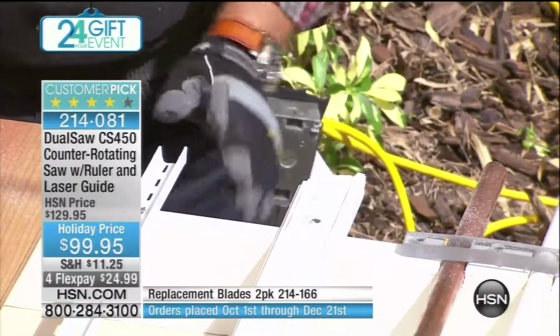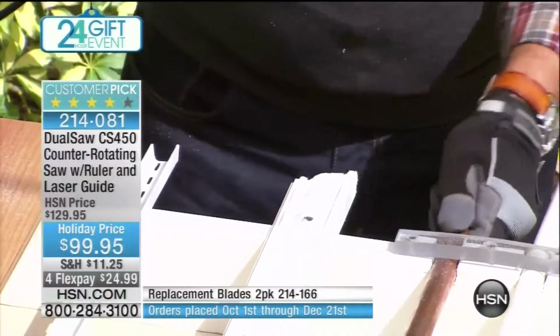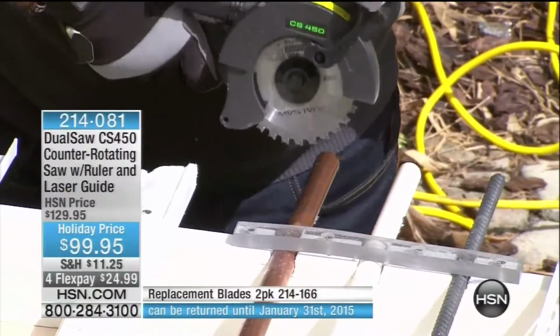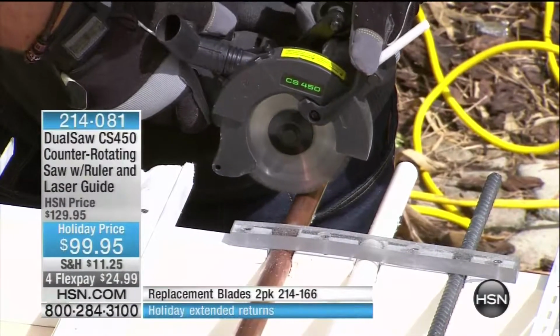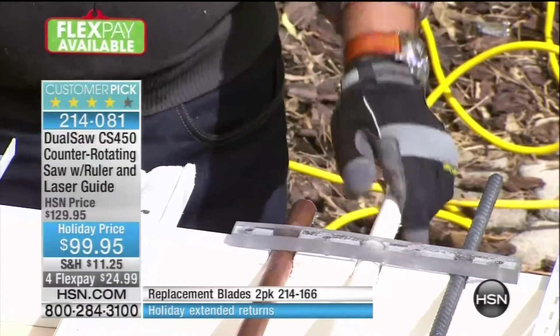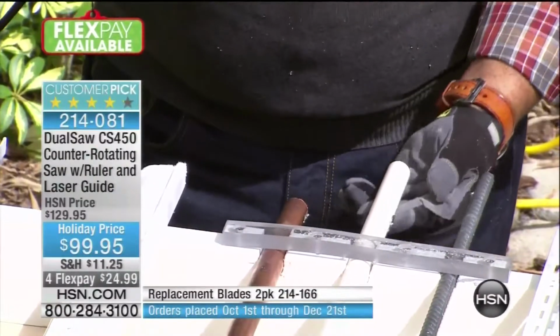Now, we've done a bunch of different types of woods and steel. What if I want to cut a copper pipe? Maybe I'm doing a plumbing project, all right? No need to call a plumber. No need to break out a hacksaw. Watch this. Just like that.